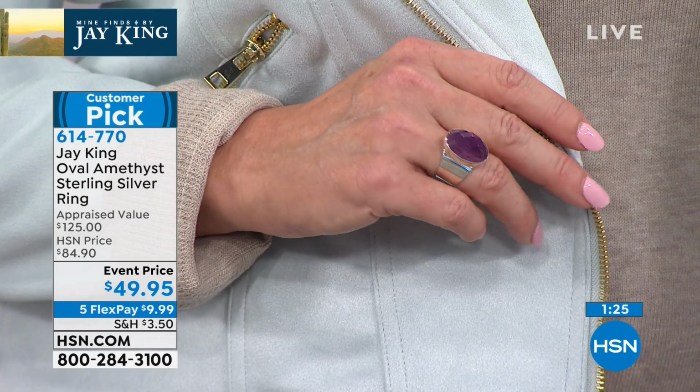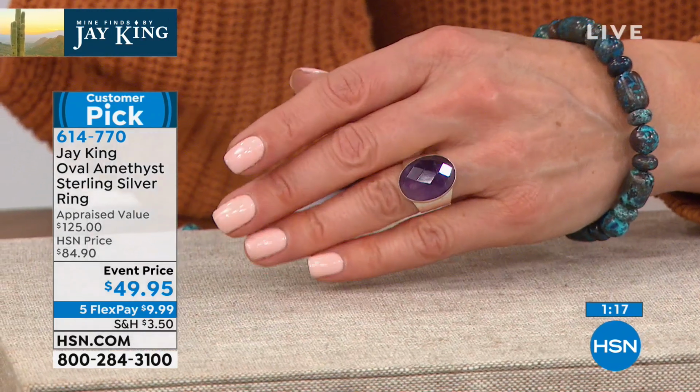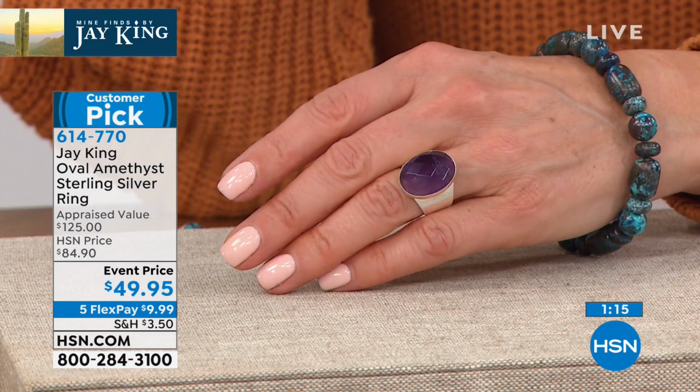And with all the other amethyst pieces we had earlier, if you don't mind handing me that heart necklace we had as well, you might be able to put together a perfect collection for all the February babies that are out there. This is your birthstone.